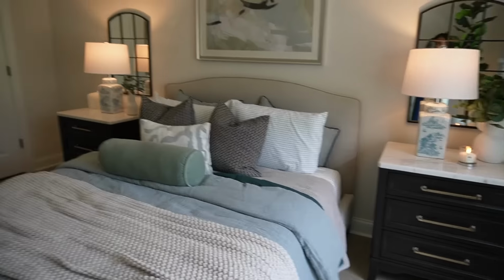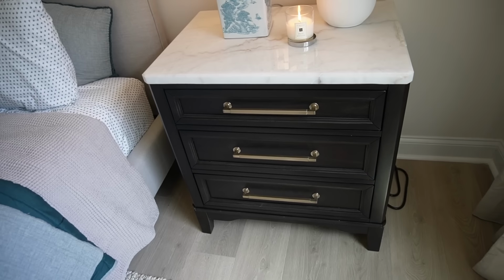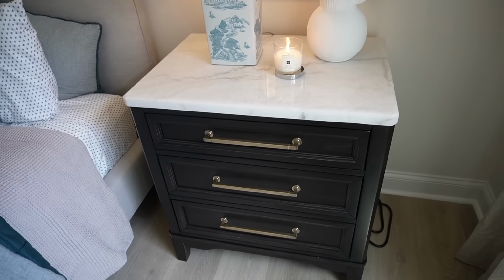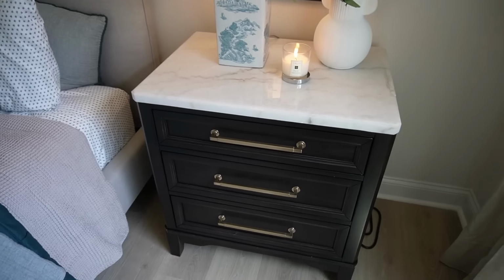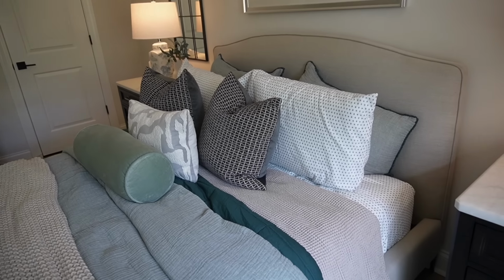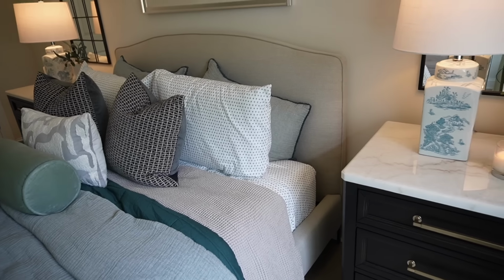Then coming over to this side of the room where the bed is, we have our infamous nightstand that started it all, from the thrift store, which I was able to find online. So I got one for, I think, $100, and then the other one was $500. So I'm glad for the two of them. It wasn't too expensive, which is always a plus.